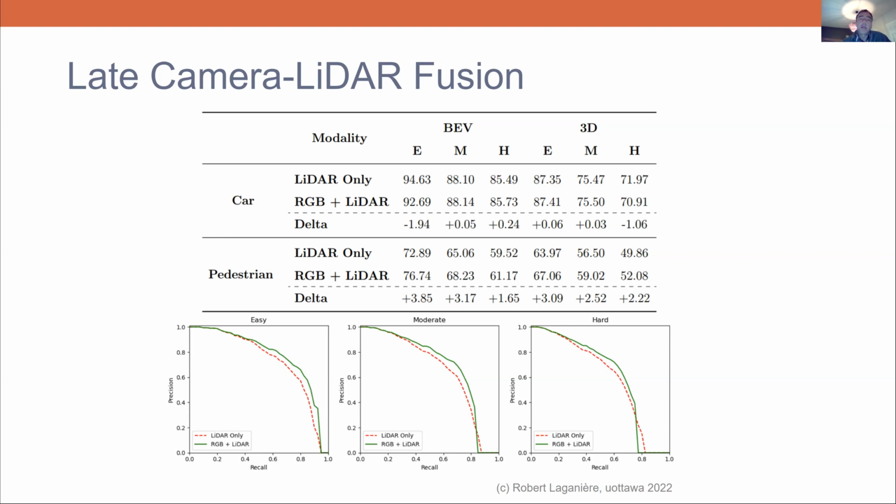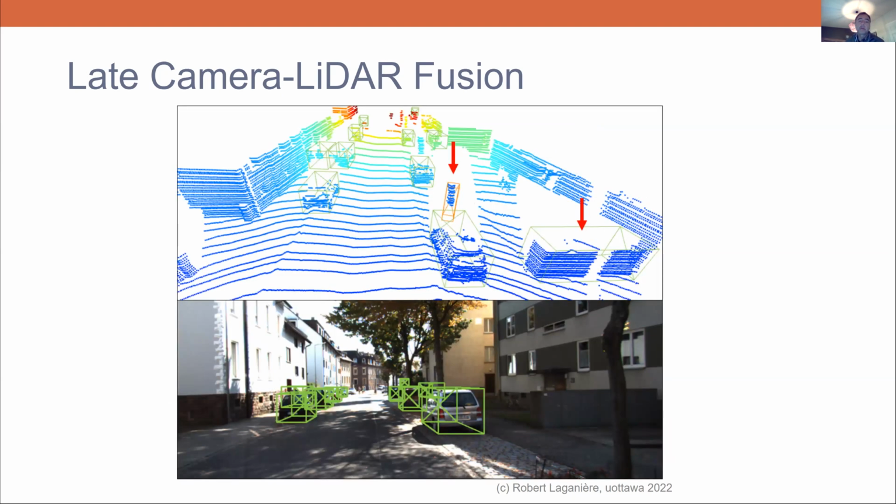And basically, this illustrates well one of the difficulties with late fusion. You have to make a decision at some point. Do you want to make sure that you increase your accuracy? But in order to increase that accuracy, you often have to trade off the recall, so the possibility of detecting all possible objects in your scene.